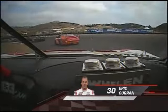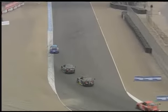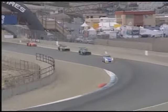Meanwhile, Eric Curran, boy, talk about fight, gave a little bit of the Nerf bar to Randy Popes, moved him out of the way, and that is going to promote Curran a spot and drop Popes down the marker.